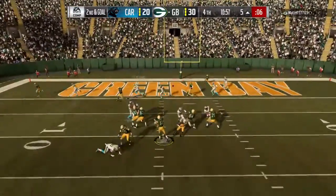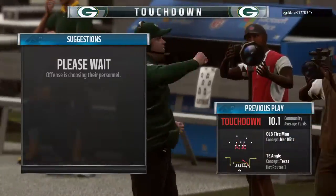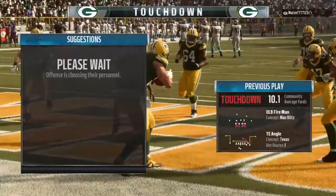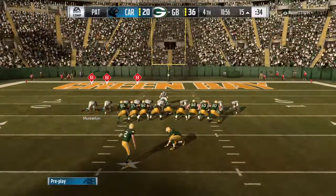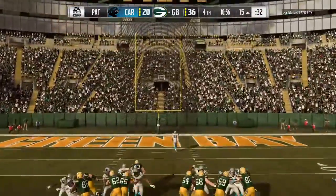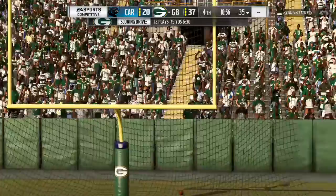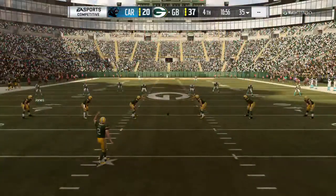Now Rodgers throwing on 2nd down. And he's got it. It's caught for a Packers touchdown. Jimmy Graham, a beast in the red zone with his 2nd touchdown of the game. And the Packers add on to their lead. Crosby with the extra point, and that'll make this a 3-score game now. The lead moves to 17.